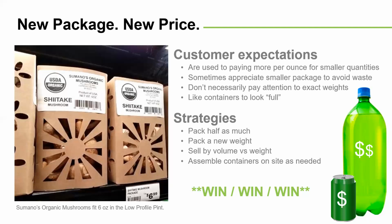And people do appreciate these smaller packages because you waste less, and maybe even try a new way. Like the picture there of the shiitake mushrooms, that guy is in California and he's selling 6 ounces of shiitake mushrooms in the low profile pint because that's what fit best for him. And he's able to make a good return on that. And some other mushroom growers stopped selling by weight altogether, and now they go by volume because they know most customers don't really care about exact weights as long as the container looks full and good.